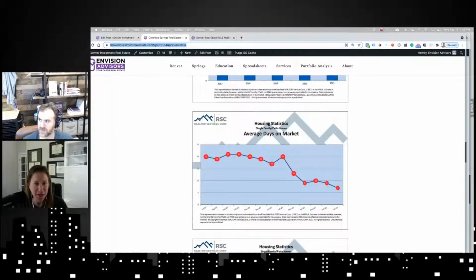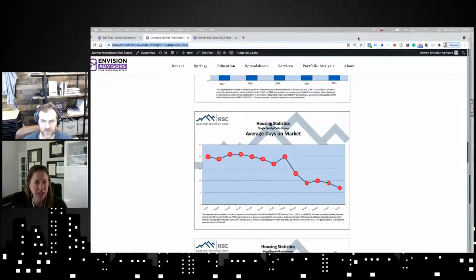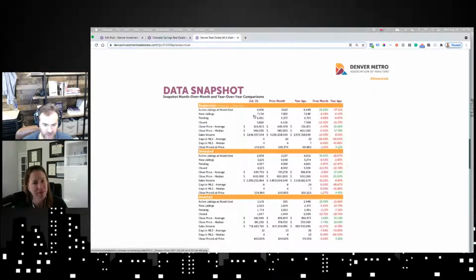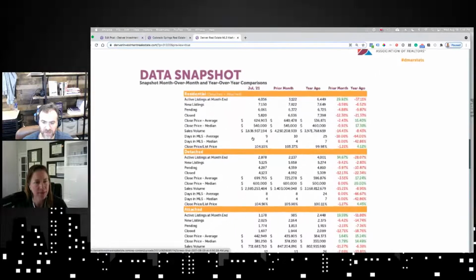So it's still kind of a market that you have to act fast if you like something in it. But I'm hoping that those will go up a little bit. Hopefully we'll get some more inventory, and that will be a little bit more reasonable, so you don't have to make a decision extremely quickly. Yeah. And I think our average days on market, we're seeing pretty similar stuff. July 21, our average was 9 days. You're at 7. Last month we were higher. A year ago we were much higher as well. So again, same trajectory.